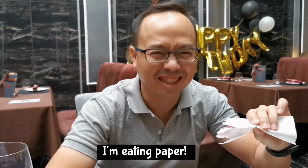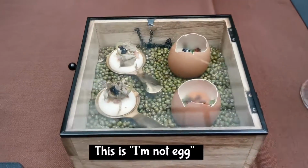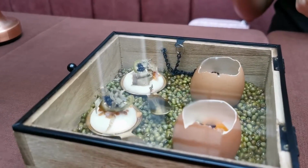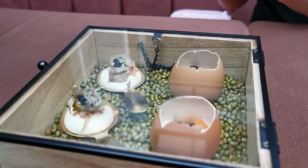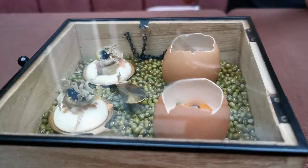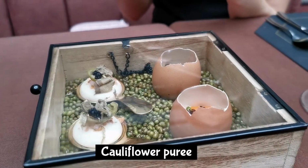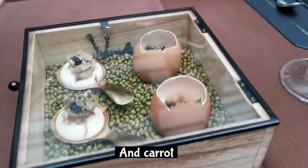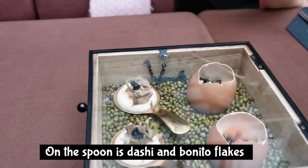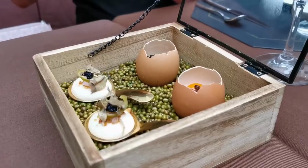Watch out. This is I'm Not Egg. What is called I'm Not Egg? So inside this eggshell is the cauliflower puree. You mean the eggshell can be eaten? No, no. Inside. Oh, inside. Okay, so cauliflower puree. And this side is the carrot as well. On top, this spoon is dashi as well. On top, this one is the bonito flakes. Okay.